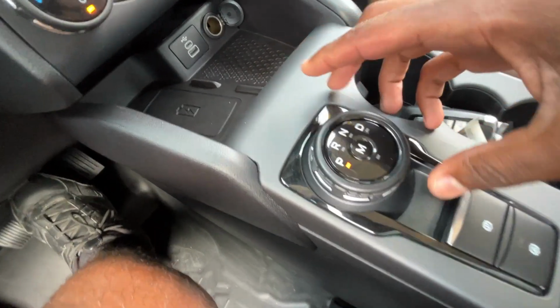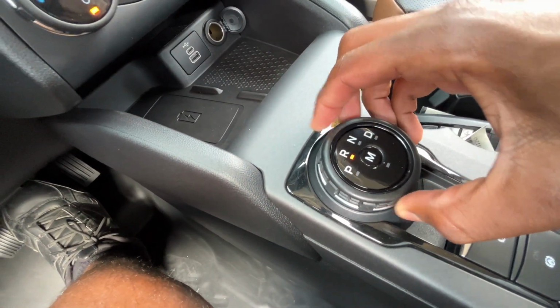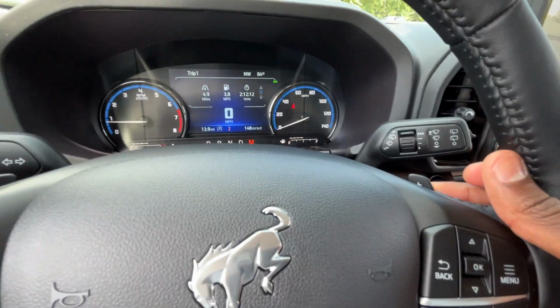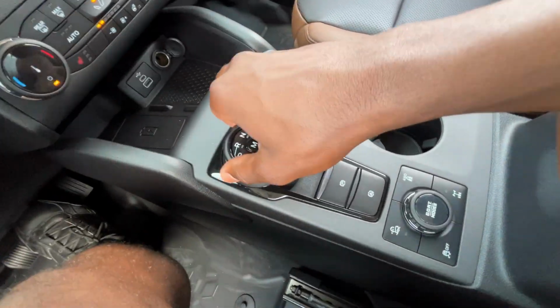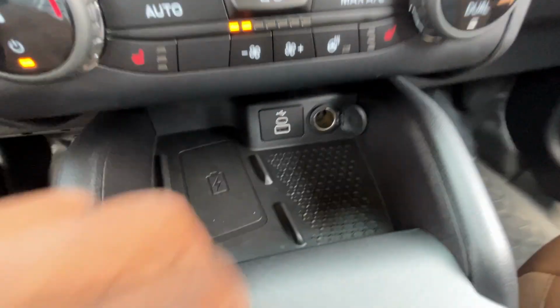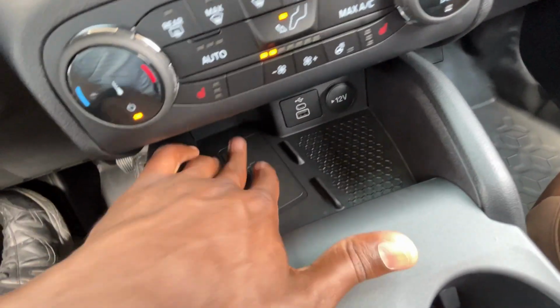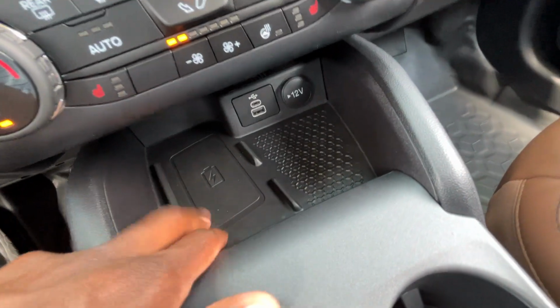Now for the shifter, it's a rotary, so just turn, reverse, neutral, drive, and then hit that M, and you can use the paddle shifters behind the steering wheel to shift. And then USB-C, USB-A duo there, 12 volts, and your wireless charging pad, which is part of that premium package, is right here.